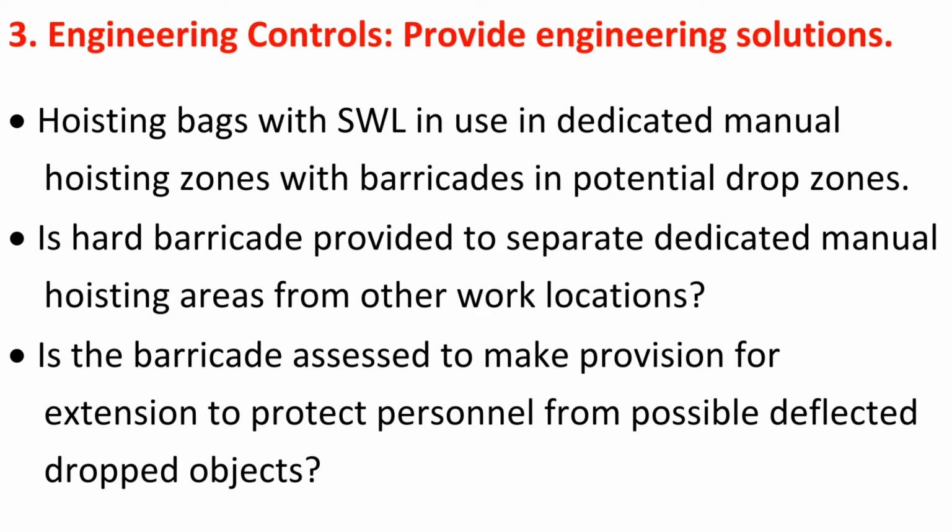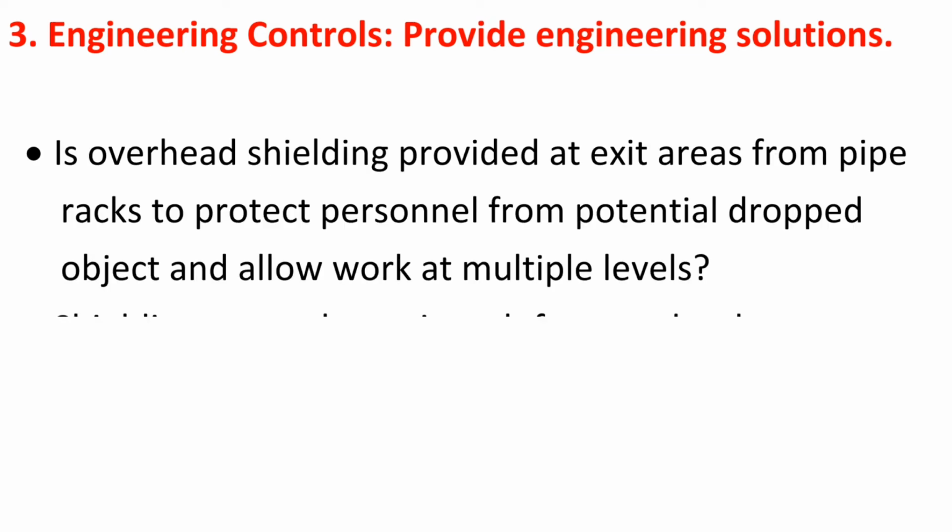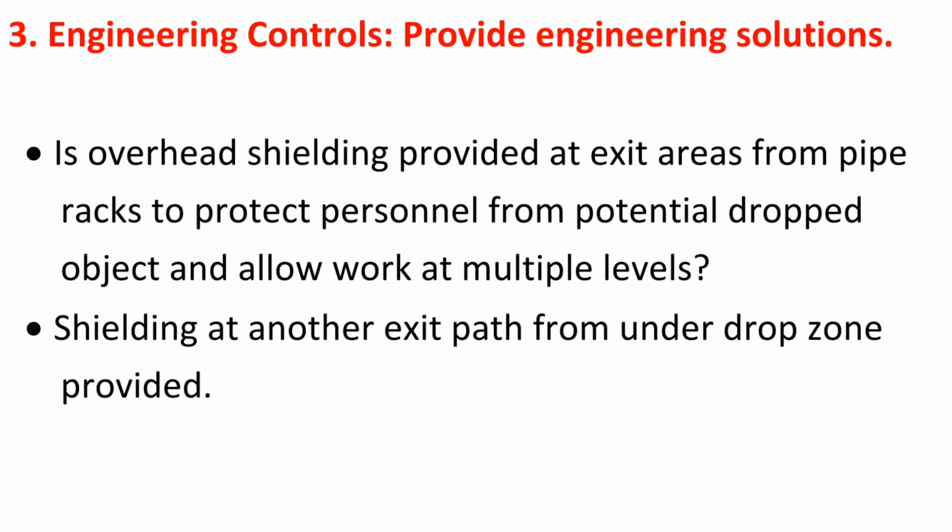Is hard barricade provided to separate dedicated manual hoisting areas from other work locations? Is the barricade assessed to make provision for extension to protect personnel from possible deflected dropped objects? Is overhead shielding provided at exit areas from pipe racks to protect personnel from potential dropped objects and allow work at multiple levels? Shielding at another exit path from under drop zone provided.